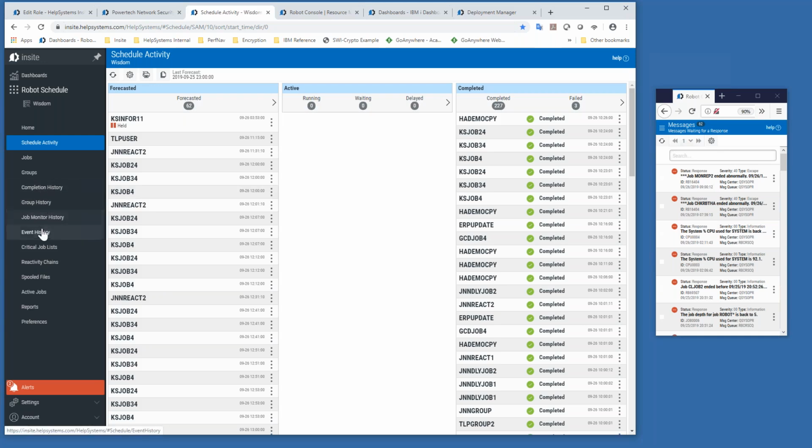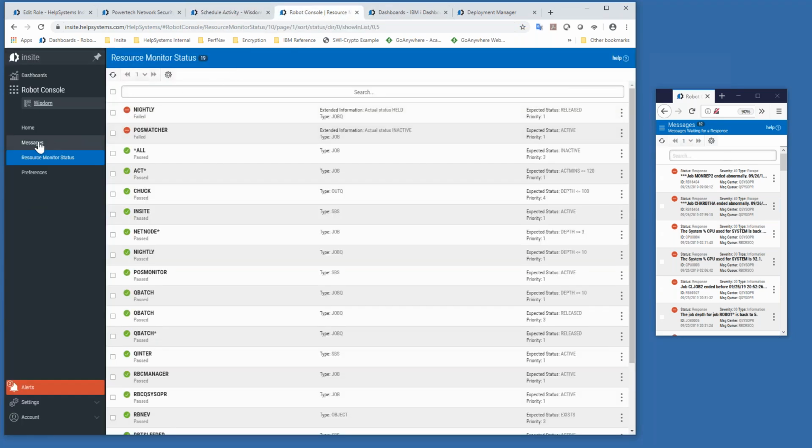All right, so now let's look at Robot Console. This is a larger version of what you're seeing here. This is Robot Console messages and resource monitoring status. So I've got a couple of resource monitors. I've got a nightly job queue. It's held, it's expected to be released, and that's why it's showing red here. So very easy to see just at a glance that something is not proper. And you can represent this data in a dashboard as well.